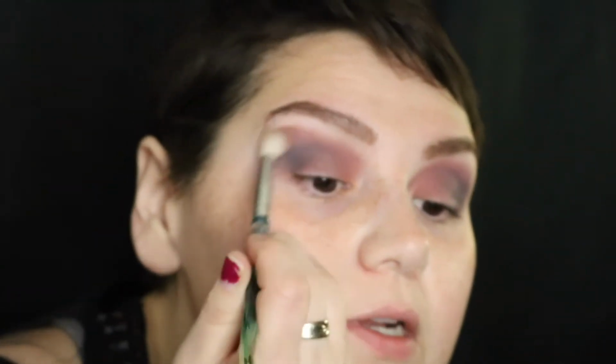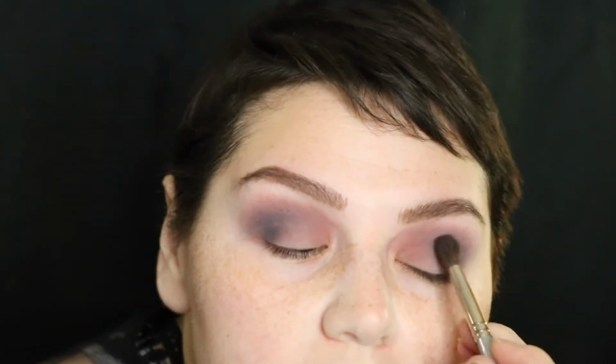I'm going to smoke it out a little bit here on those edges. So it makes sense to do that. Let's go back into the gray. There's a lot of blending. Because this was wet, it kind of sloughed off a little bit on the one side and got a little patchy. It's just because it was wet. That's why I don't like foiling matte eyeshadows, because it does tend to do that. It doesn't matter what formula it is. It just doesn't usually blend out prettily.